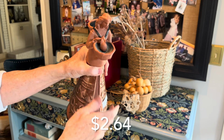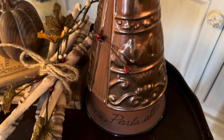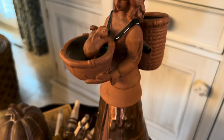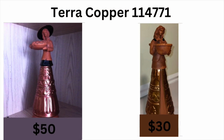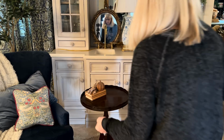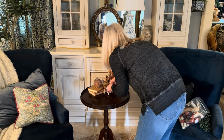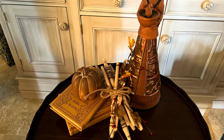This terracotta figurine with the embossed copper skirt really caught my eye at the thrift store. I did a little research and was not surprised to see that she's selling for much more than I paid at Goodwill. I just sat her on this small table with a few books, a ceramic pumpkin, and some old magazine rack spindles that I tied together.